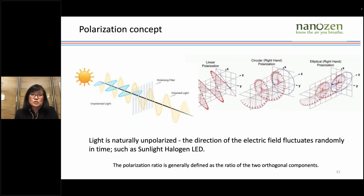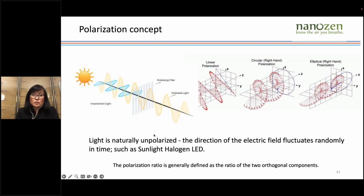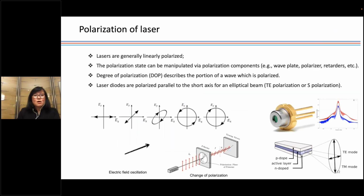With linear polarization, it's like a slit, and there's only one plane of polarization. With circular and right-hand polarization, there are two planes of polarization, or the elliptical type. The polarization ratio is generally defined as the ratio of the two orthogonal components. Lasers are generally linearly polarized, so there's only one plane of polarization, the electric field allowed to go through to the detector. By using different techniques to polarize the light differently, one can determine the particle size. You can actually figure out the type of particles and the composition.